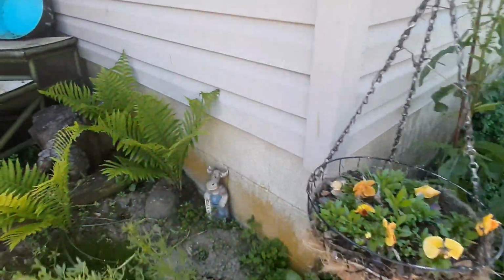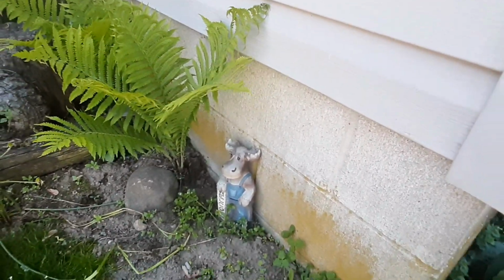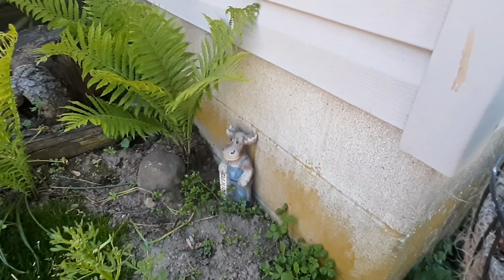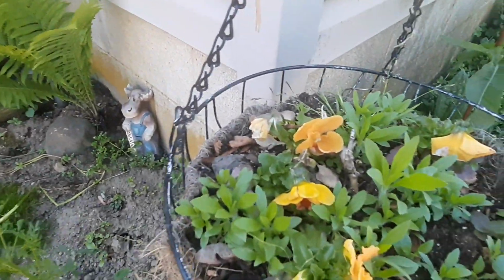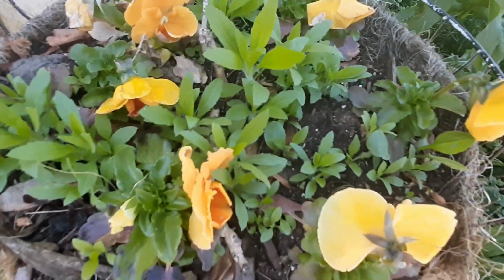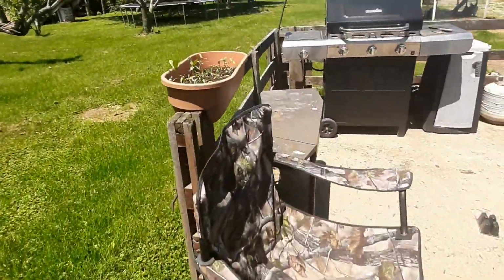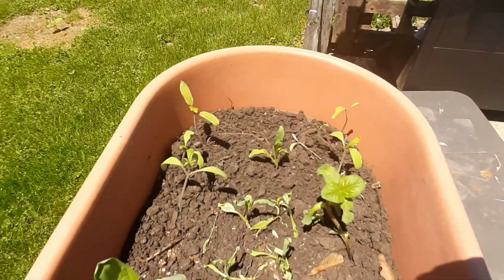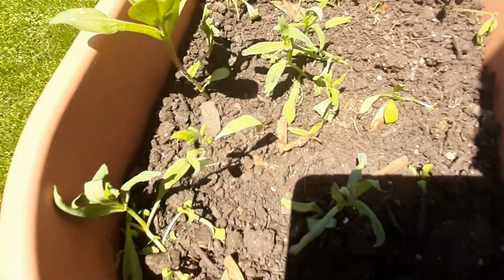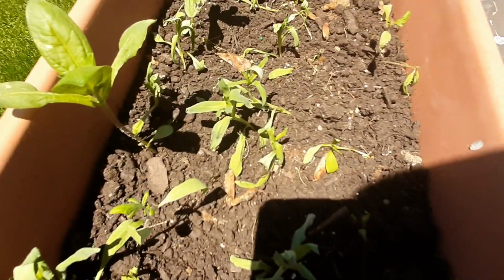Ferns come back every year. They're really pretty. I like the way they look when they come up. They got a little question mark looking thing. Got a bunch of little flowers in there that should be maturing. And Tammy planted these a few days ago in the greenhouse. They seem to be doing okay.